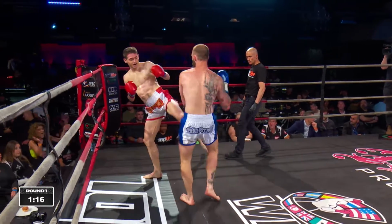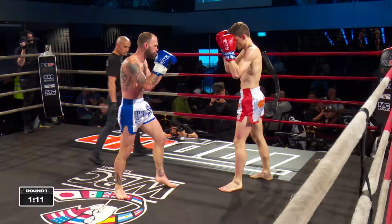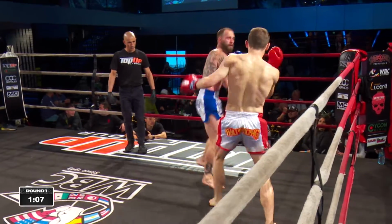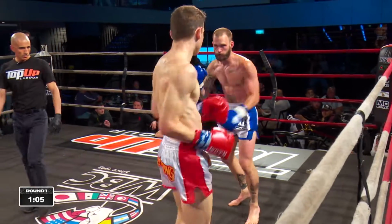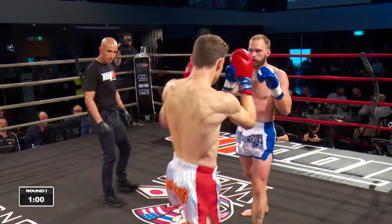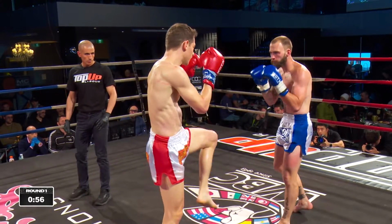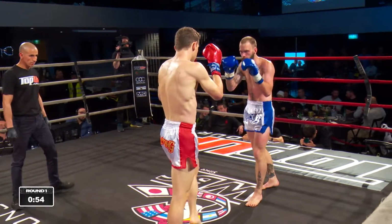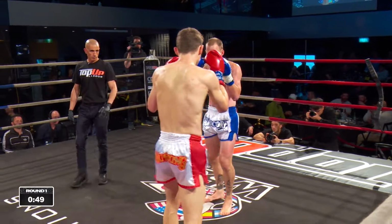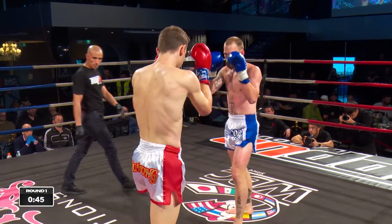Nice close guard, covers and counter kicks, Scott. Clever tactics from him. He knows that Slaven's probably going to come heavy with the punching upstairs, so the idea is to cover and then counter kick underneath, because the kick theoretically will score nicely. Trying to range control with that push kick again is Scott. Very much tit for tat here so far.